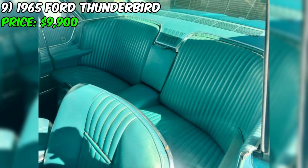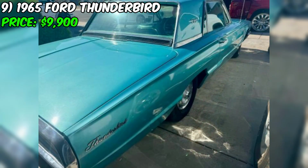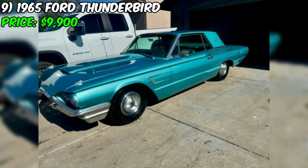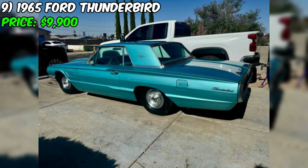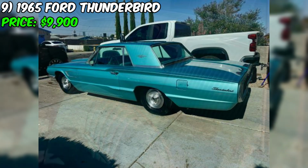I'd recommend reaching out to the seller, in this case, the grandson who's helping his grandpa sell the car, and asking for more details about the car's maintenance history, any recent repairs or upgrades, and maybe even some additional photos or videos. If possible, try to arrange an in-person inspection so you can get a better sense of the car's overall condition and see if it lives up to the hype. But if everything checks out, I say go for it.